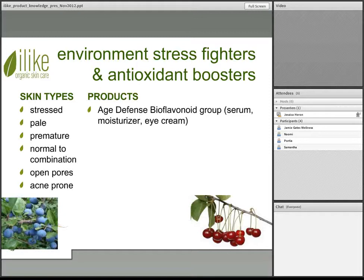So the skin types that we're addressing in our environmental stress fighter and antioxidant booster category: stress skin, pale, premature, normal or combination, open pored, acne-prone skin types as well. The products include your age defense bioflavonoid group, and each product that we're going to go down the list has the name of the product and then in parentheses, it has what type of product is in that particular group. So the Age Defense Bioflavonoid Serum is a gel serum, so it's safe to use with electrical stimulation.